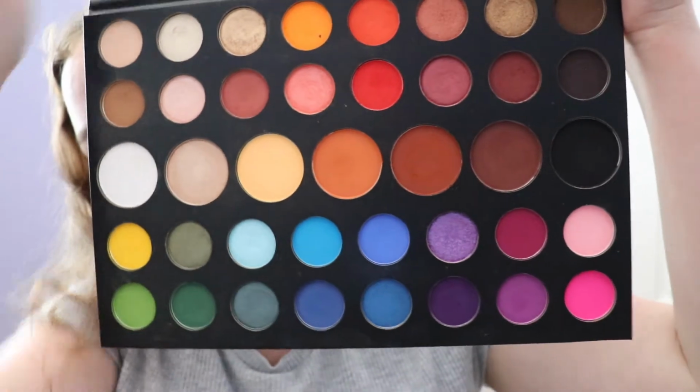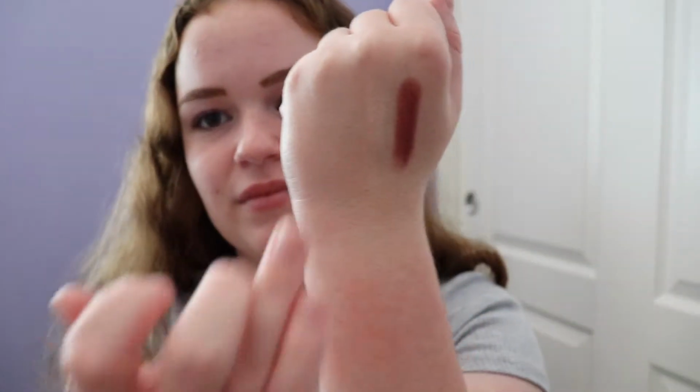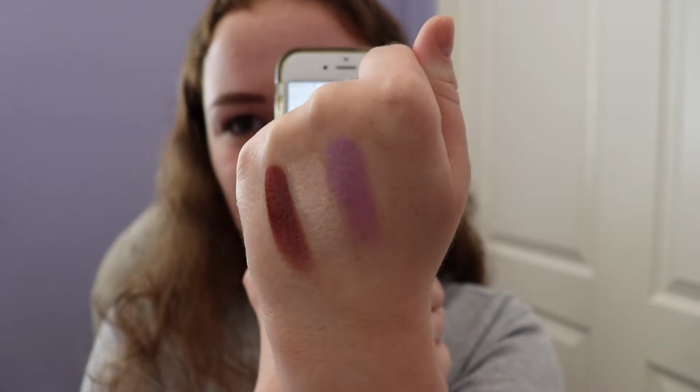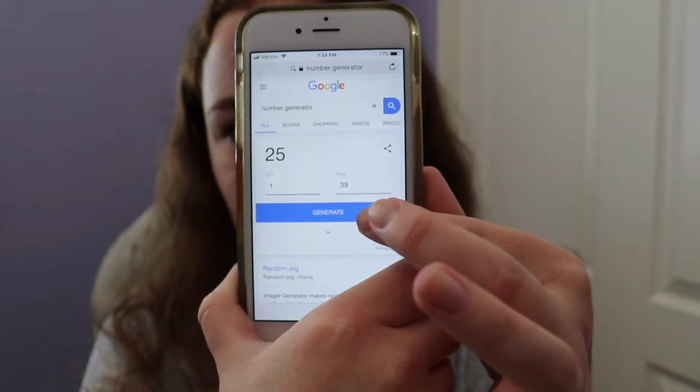Next we got shade 29, so let's see which one that is. So our next shade is Artistry right here. I'll go ahead and swatch that as well. Ew, I forgot that other shade was there, so I'm gonna go wipe that off and swatch them all again. But anyways, Artistry. Here's what we got so far. I re-swatched them. We have Boutique, Sister, and Artistry. Now let's get into the next number.